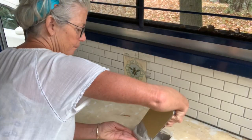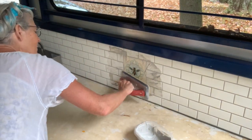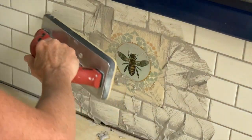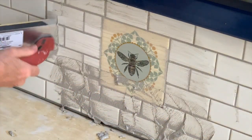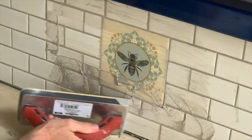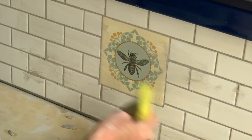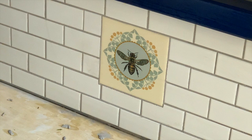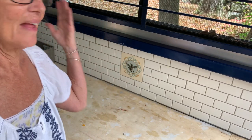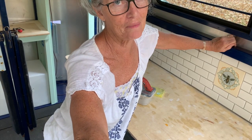I hope this is the last time I'm grouting in this trailer. So next, electricity.